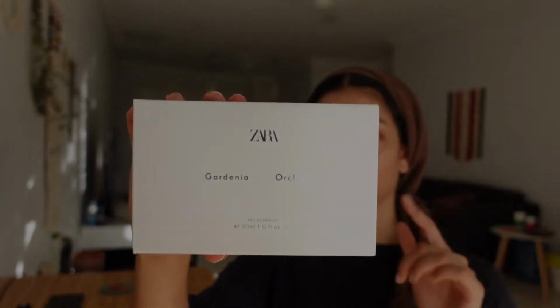Oh, I didn't tell you the price. So the price of this duo of Orchid and Gardenia, 2 30ml perfumes, was $21.95. Bruh, love that. And this Apple Juice one, which came by itself, was $15.95 for a 30ml version. All three of those you can buy in bigger versions. I just wanted to see if I liked it enough to get the full 100ml, because I don't want to clutter my stuff with perfumes I'm not going to use, you know what I mean?